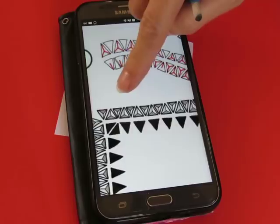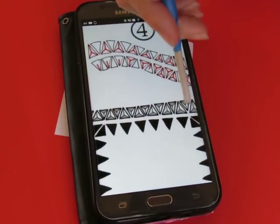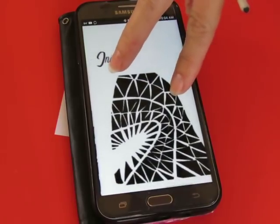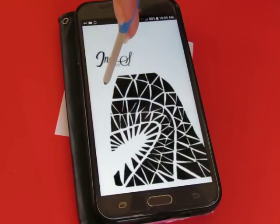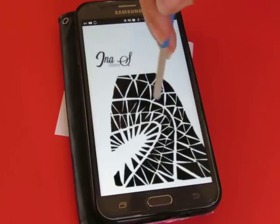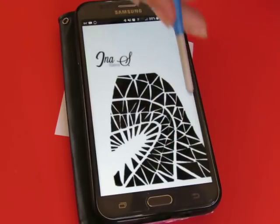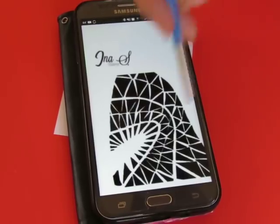Here's a border using it with the Y shapes and filled in differently. Here is, I find this one stunning. Look at that. She's done it in a, I think she probably started here with one there and maybe here and then got them kind of next to each other there and just filled them in. Look at how fun that one is.